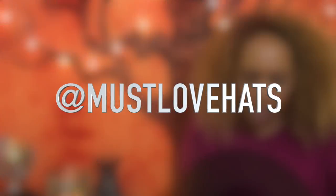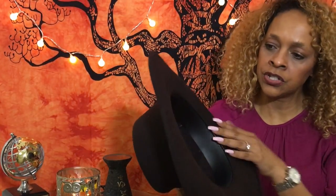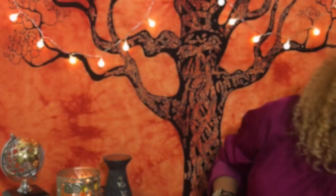I just love it. It's so cute. Australian cowboy hat is what it is. But anyways, follow them at Must Love Hats. I love it, and it's very good. It's well put together. It's one of those hats that's gonna last you a very long time if you take care of it. It's just gonna last forever probably.